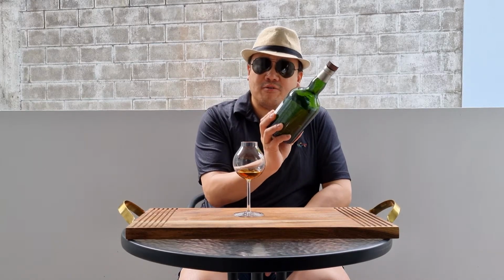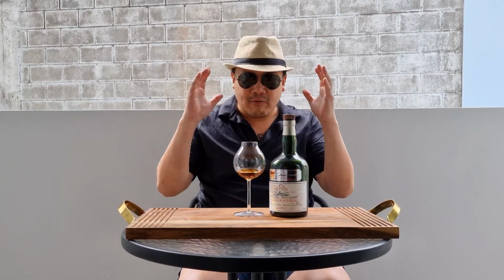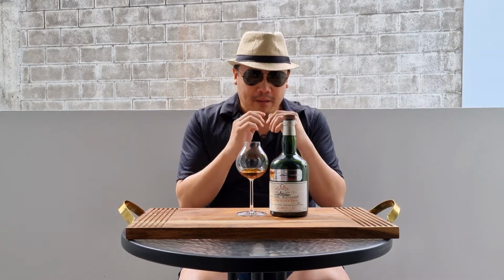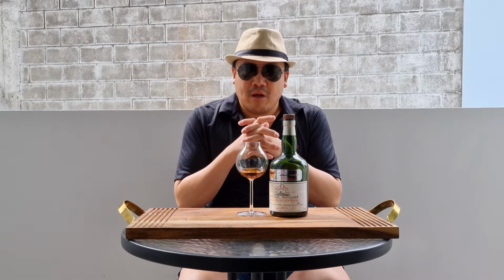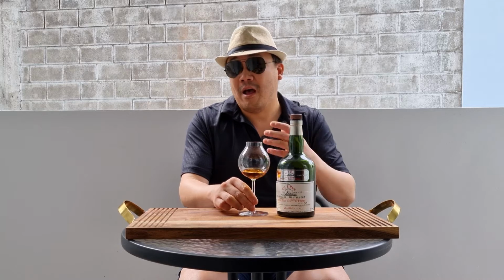It's 1989 to 2019, so it's well aged, and you know how much I love a Mortlach. A good Mortlach is rare to find. I find that Mortlachs are great with sherry influence. I've had a very old Mortlach before that was all bourbon. That was fantastic, but sherry cask when it comes to Mortlach is generally the best type of cask format that I find anyway.